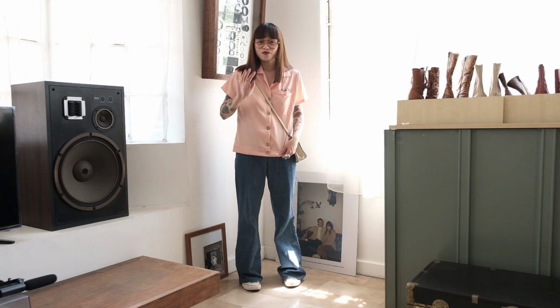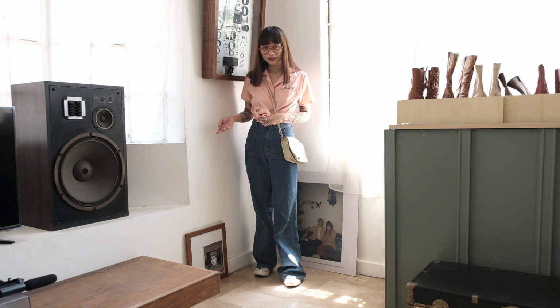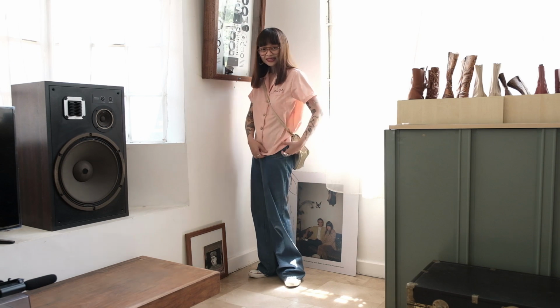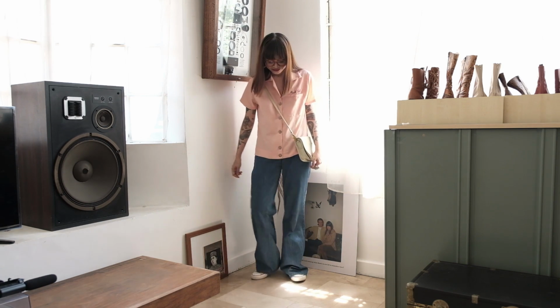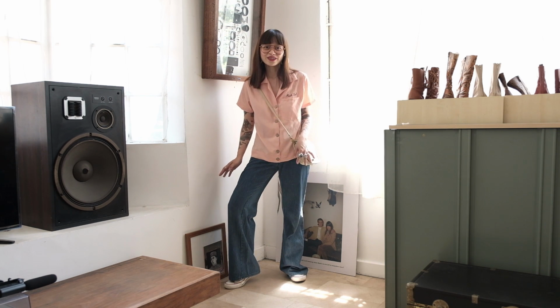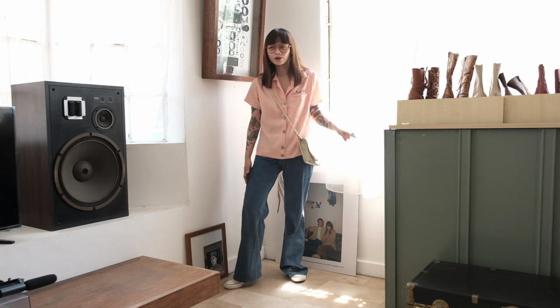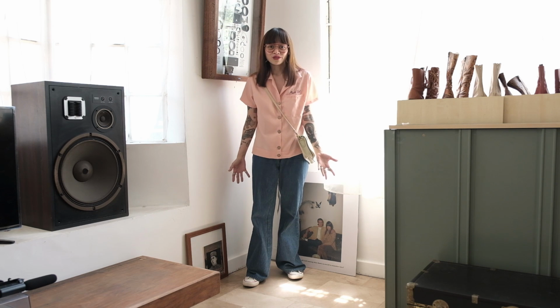So I first wore it tied around the waist like I usually do, but then I noticed the hem and the detail here is quite pretty, so I just let it hang like that. This reminds me more of a circa 2000 look, you know, those coming of age movies with that one weird character always just wearing baggy jeans and a polo shirt. It really reminds me of that.